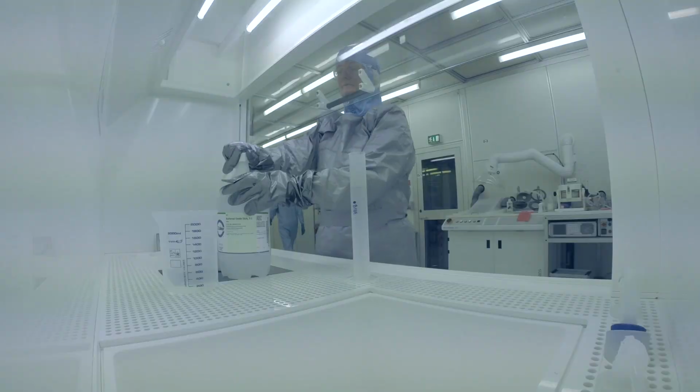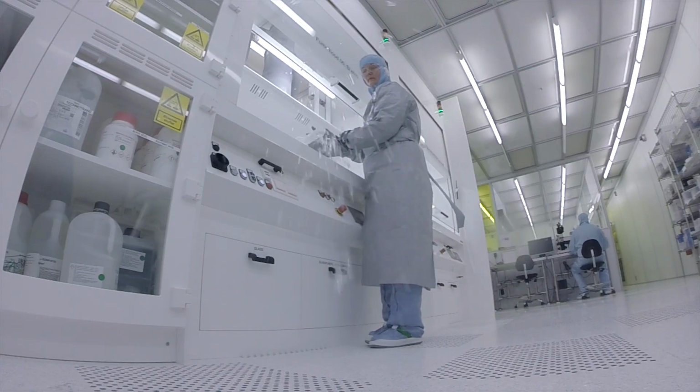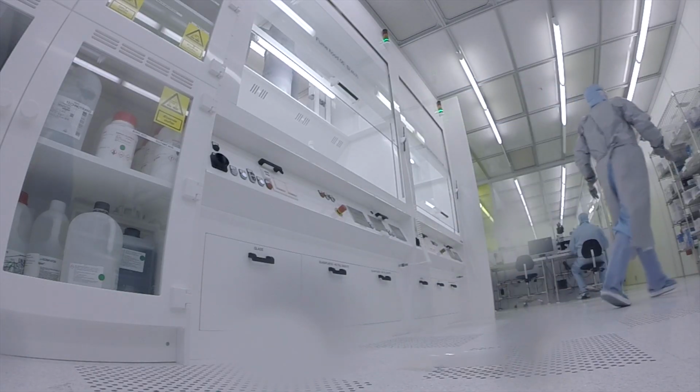Should a larger spill of hazardous chemicals occur outside the fume hood, the vapors will spread very quickly throughout the cleanroom due to the high air circulation. If there are no Nanolab employees nearby to take action, the cleanroom should be evacuated immediately.